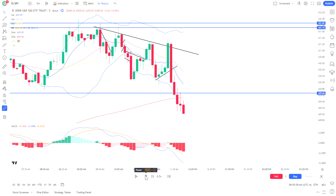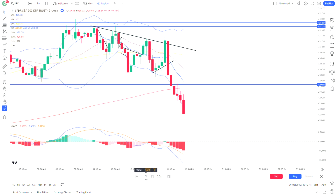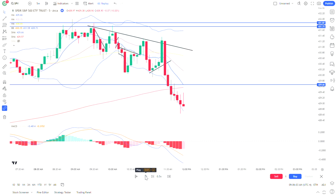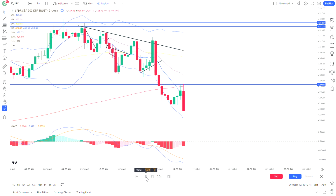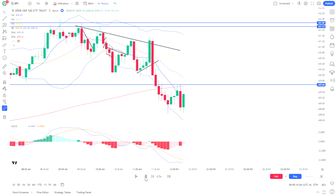So we know we're a little extended here, provided a decent trade to the downside. But coming back up to retest that 9, that's where your conservative trader is looking to enter right there. So coming back up, see right here, we come back up, closed back above the 9, retested the breakout, or retested the 429.66 zone, plus your 200 on your 1 there before getting shoved back down and closing lower.